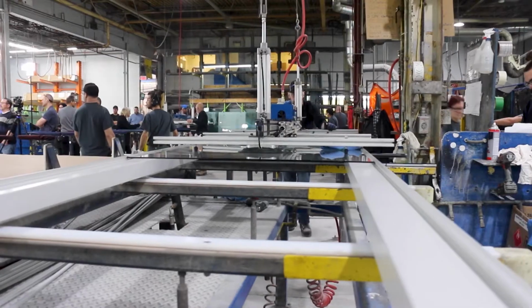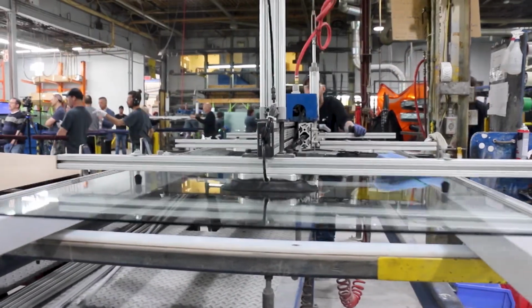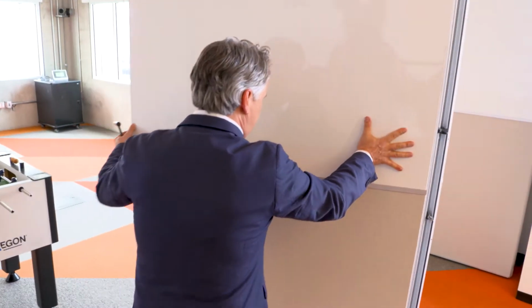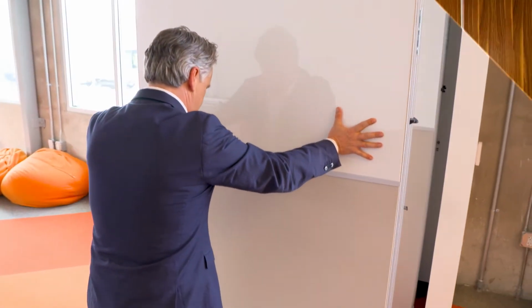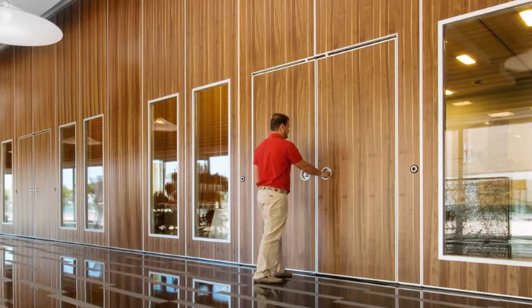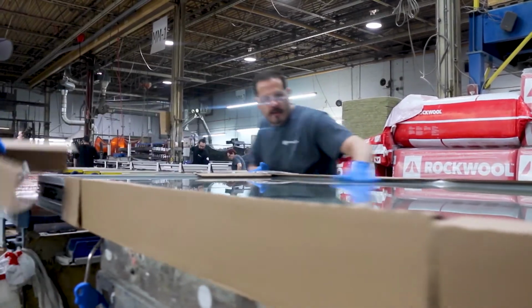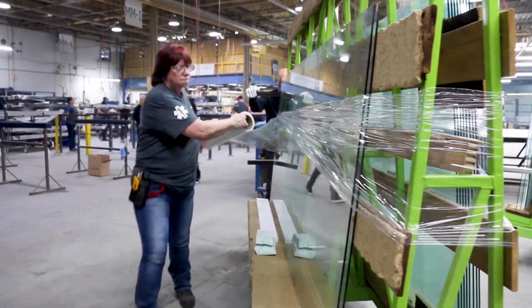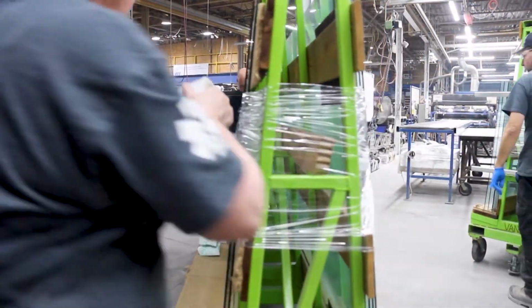Moderco is one of North America's leading manufacturers of operable partitions. They've been designing and manufacturing some of the most dynamic, functional, and, above all, stylish movable partition wall systems for over 40 years. In a business where innovation is the name of the game, Moderco isn't afraid to push the envelope to stay ahead of the competition.